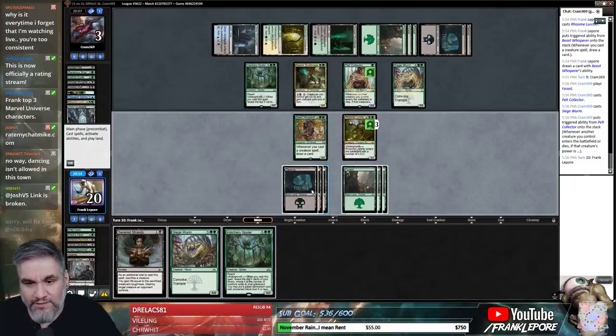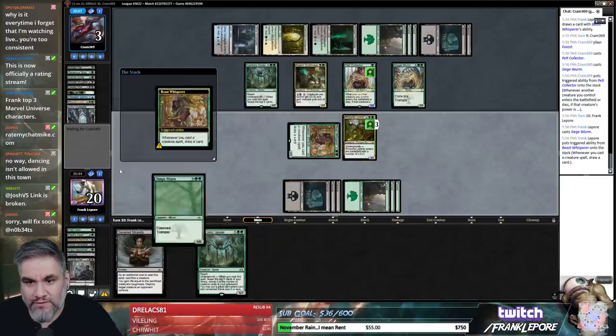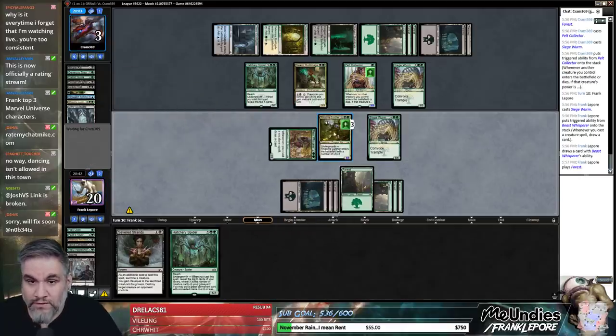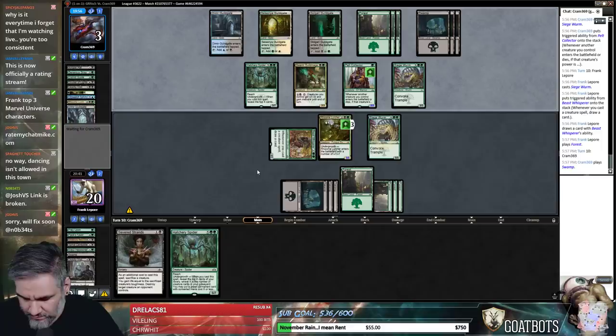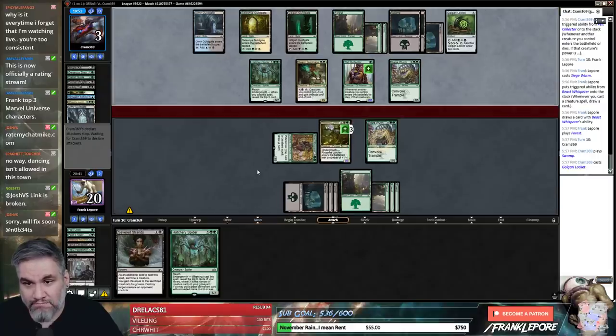Oh, that'd be nice if we didn't... Actually, do we just die here? 5, 10, 11, 12, 13, 14, 15. No, we're not dead. If they want to spend 5 to activate this... A little shop. Okay. So we got Stephen Strange and Winter Soldier and Golgari Locket. All right. They have no cards in hand. I think we're good.